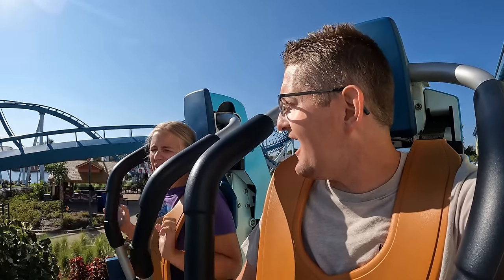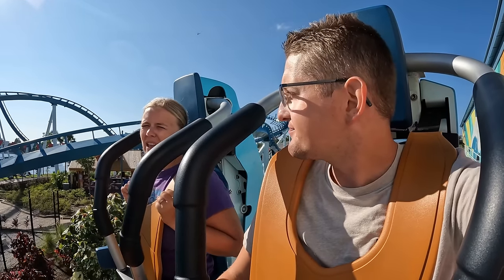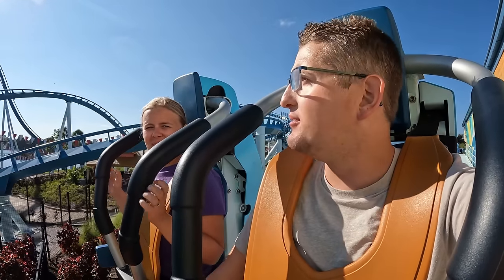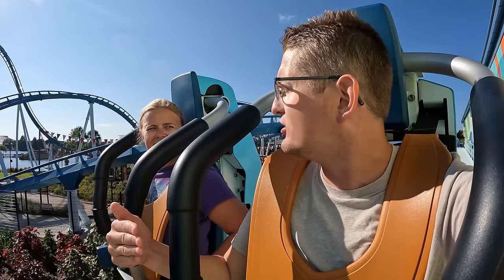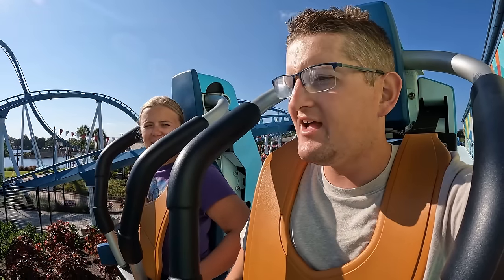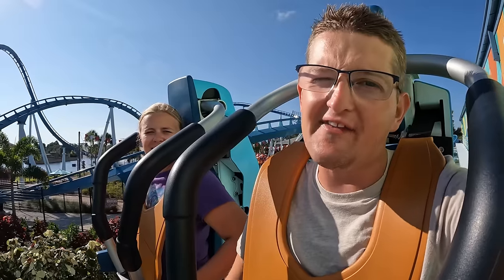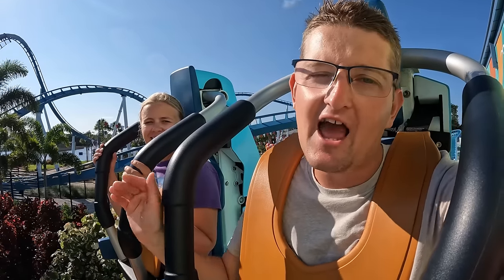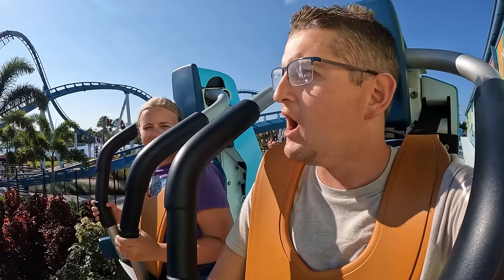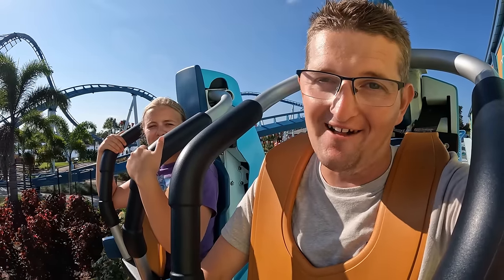Into the brake run just there. I'll tell you what, it was certainly more whippy down there at the back. It's got a bit of a rattle at the back, but not uncomfortable. I'll tell you what though, I definitely enjoy it more down here at the back. Yeah, 100%. But yeah, some good forces on there in places. The launch, I think, is definitely the highlight of the ride for me, especially the airtime hill. And down at the back, you really get a nice pop of airtime and whipped up. And there's some other surprising bits of airtime around the layout as well.